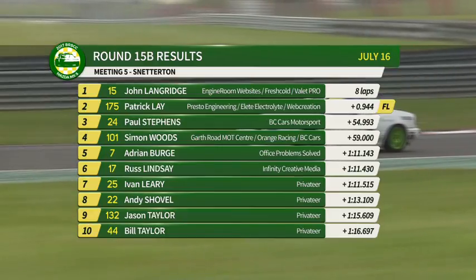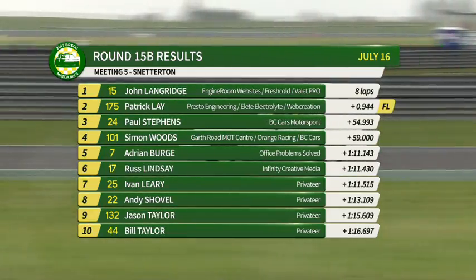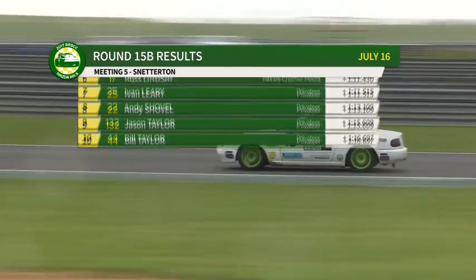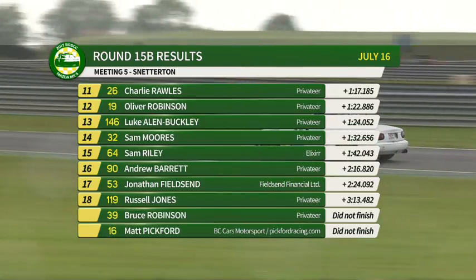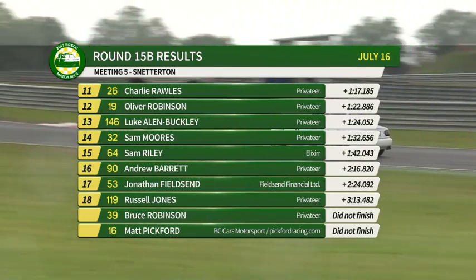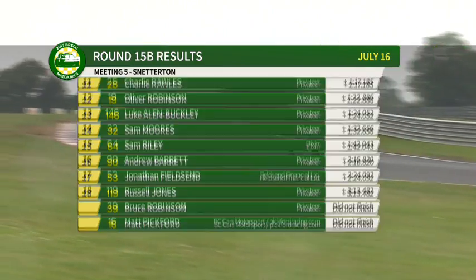Andy Chauvel in 8th from Jason Taylor and Bill Taylor in 10th. The 44 yellow car recovering well. Charlie Rules next, he recovered well for 11th. Ollie Robinson in 12th from Luke Allen Buckley and Sam Moore. Sam Riley 15th from Andrew Barrett and Jonathan Fields, and Russell Jones completing the finishers in 18th place.